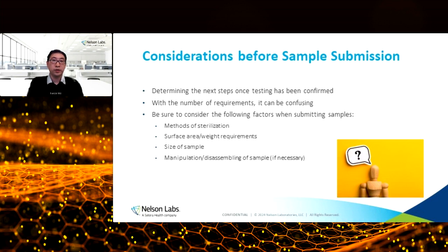The physical size of the sample is also something that we need to consider. While the test vessels that we use are validated, there's a physical limitation to them. These are just jars. And so if you have a rather large medical device, we have to consider how much manipulation or how much disassembling of the sample we would need to perform in order to properly test it.